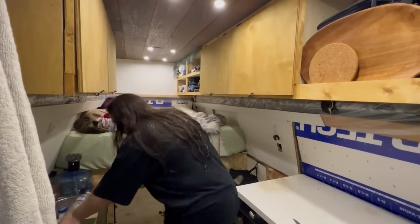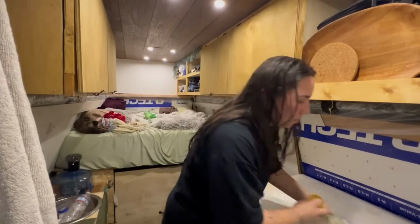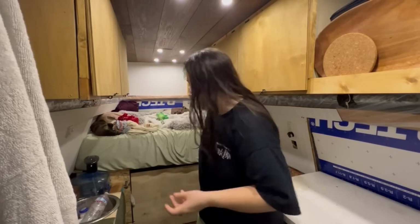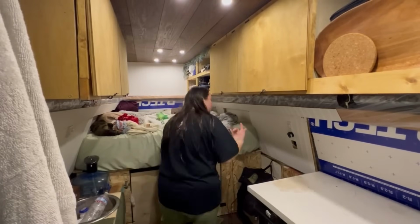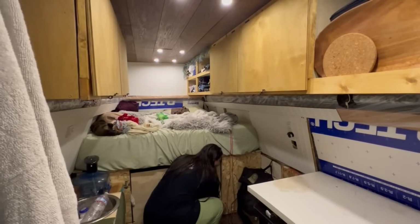So I'm having spring rolls that I got yesterday when I was hanging out with my friend. That's gonna be an easy dinner. But I do need to cook for Nita. She's not eating right now, so I'm gonna try to cook her kibble with some eggs, and hopefully she'll eat that.